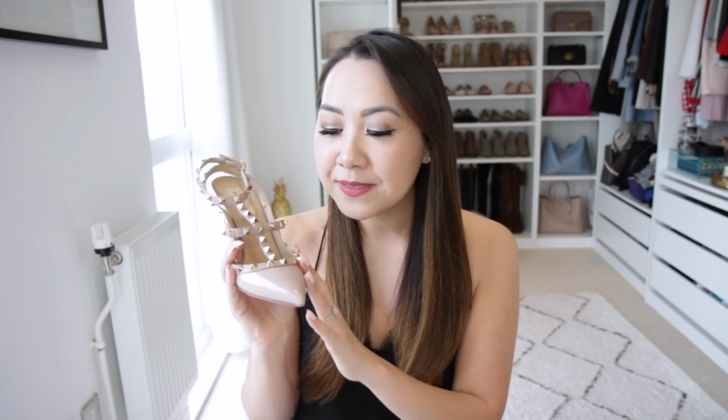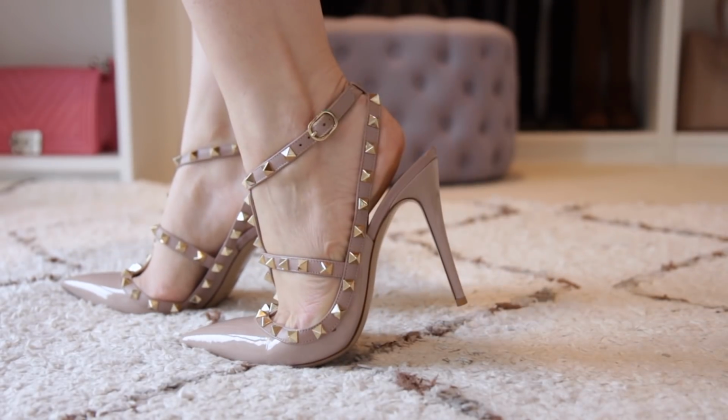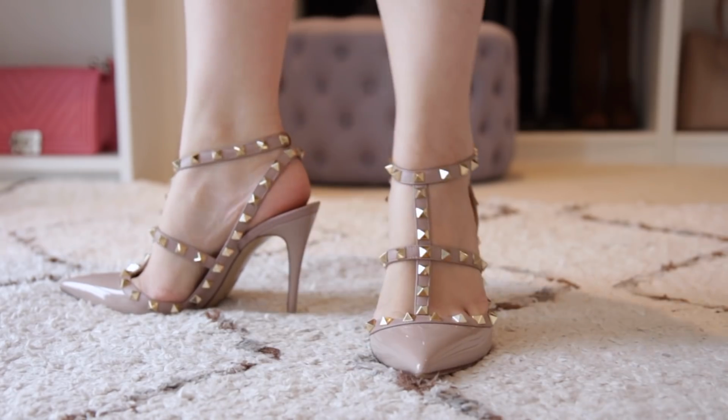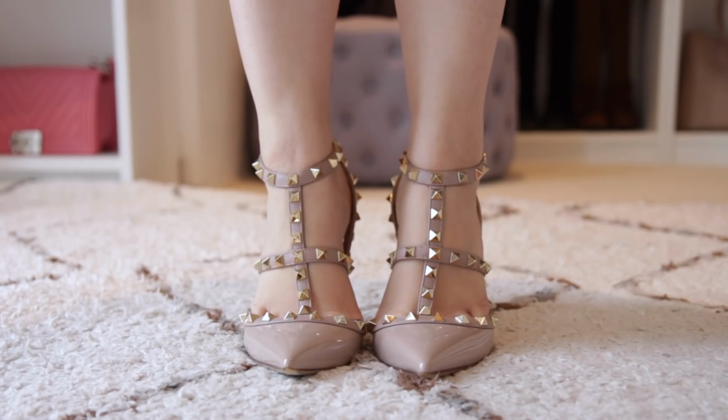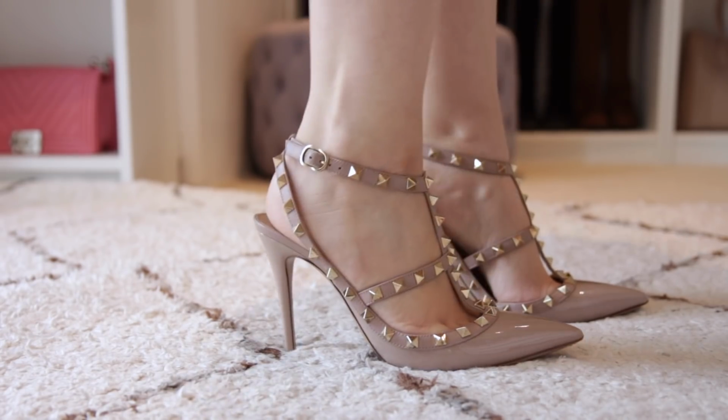But in terms of these ones, these are the nude coloured heels, so this is in the colour Poudre, and these are in the patent leather as well. So I got these in the patent leather because I heard so many scare stories about the matte leather. I actually wanted the matte leather, but I ultimately decided to go for these, and I'm very happy with them. I think they're beautiful. Now that I own both, I would say that the matte leather wear and tear isn't nearly as bad as I thought it would be, but the patent leather versions are definitely better for that.